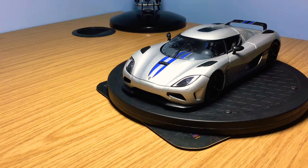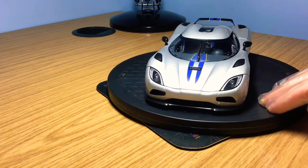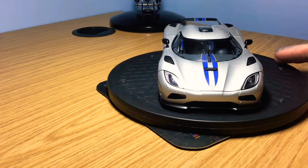AUTOart have stopped making these signature models, and when I do reviews on them, I always get comments or Instagram messages saying, would you ever sell these AUTOart signature models? I'm not in a position to sell any AUTOart signature models right now, maybe in the future, but I just thought I would address that because at least 3 or 4 a week on Instagram, people are saying, would you sell any of them? And the answer for the time being is no.